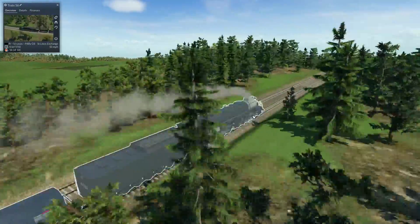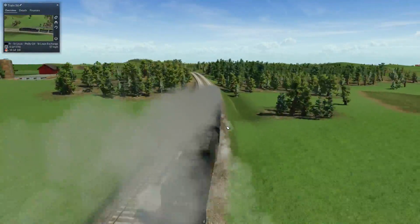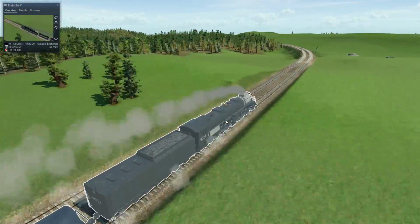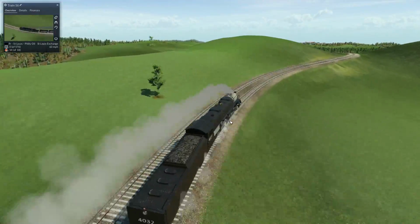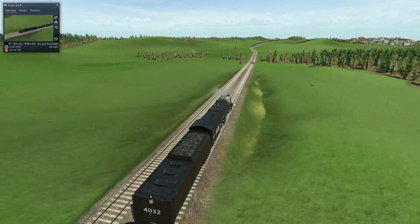And then it goes through this section, obviously at the slow speed as per the actual speed limit of the line. But it still manages to pick up even more speed. And then it's going to slow down again. And again. Oh, it didn't slow down for... I thought it was supposed to slow down for that.